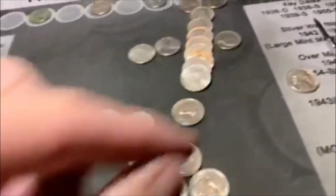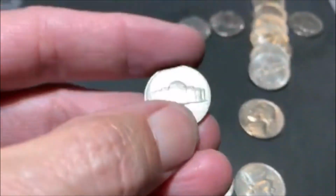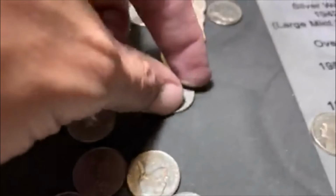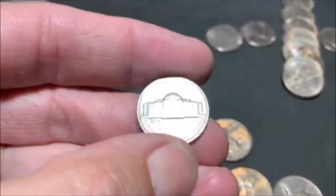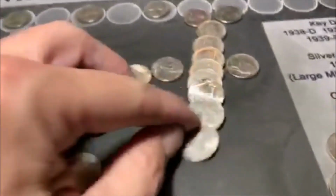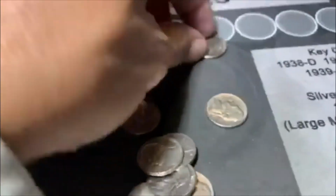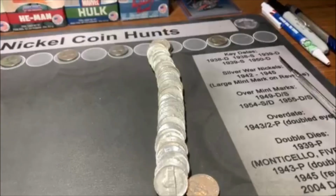Next roll, number 9, we did have early in there. We had a 58 I was just going to skip over, 58D, but where is it? Right there. We found, we got older. We got a 1940, and that's out of Philadelphia. All right, pretty cool. We're getting there. Nowhere to go but below 40 now. All right, let's get there.